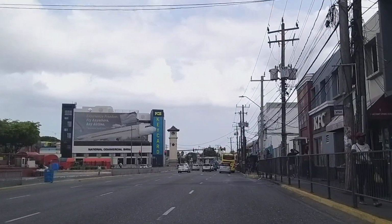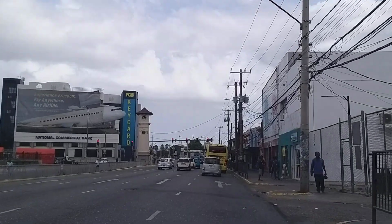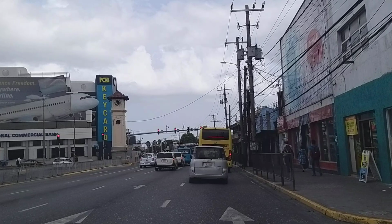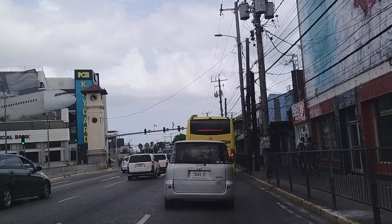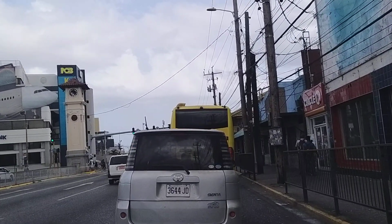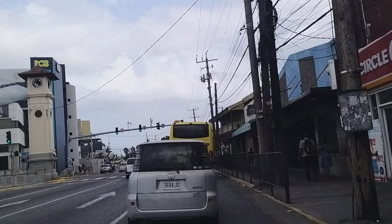Welcome, welcome, welcome. As you can see, we're driving through Halfway Tree. We're doing a drive from Halfway Tree to 3 Miles. That's a major road project that was recently finished, the 3 Mile and HAGLEY Park Road Improvement Project. So this is a drive from Halfway Tree to 3 Miles.